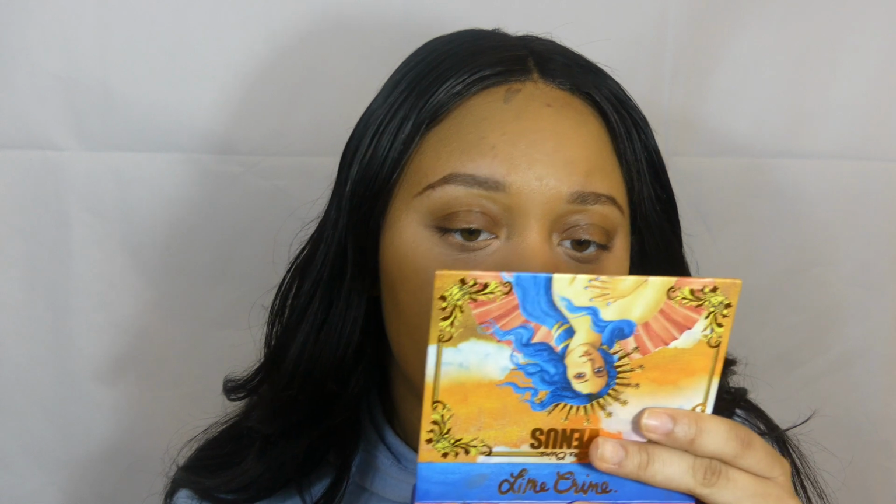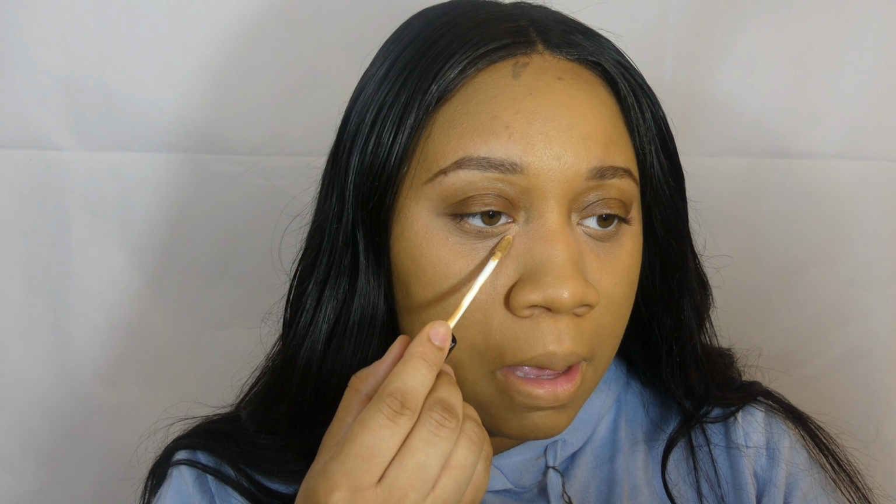Alright, now over that color correcting concealer, I think since it's a peachy tone, I'm definitely gonna conceal over it. So with my regular concealer, which is also from the Sephora collection, Bright Future, I'm not gonna do a lot. I'm just gonna drag it and then dot it. Oh no, I feel like I'm looking orange in the light. Do not want to look orange.